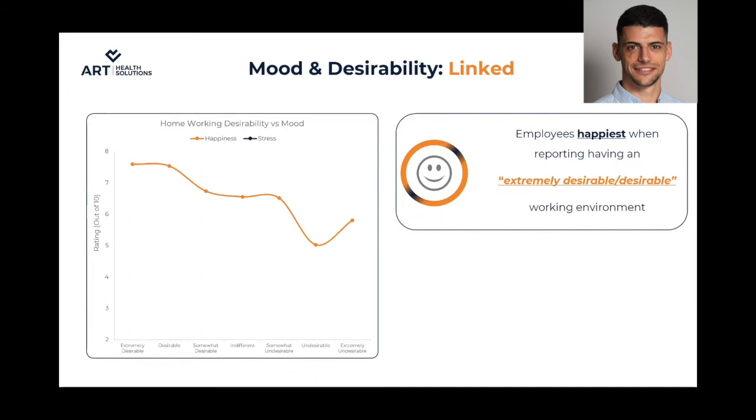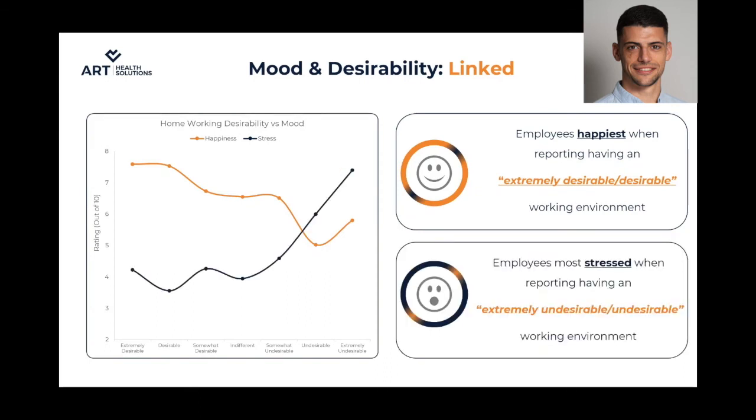And on the reverse, feeling that your environment is undesirable or even worse, then that's not going to be great for fostering happiness levels. And it's a similar story when we look at the stress data, but in the opposite direction. So again, extremely desirable or desirable home working environments mean that you're feeling best from a stress perspective, whilst if you're at the other end, undesirable or extremely undesirable, then that's going to potentially foster the highest levels of stress.